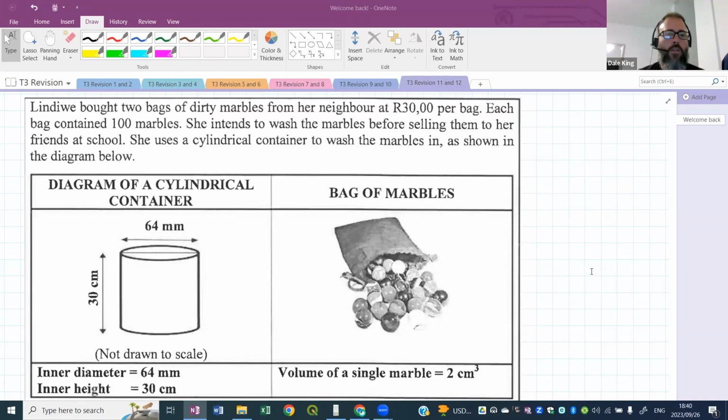On the left, we have a cylinder. We all know what a cylinder is. And on the right-hand side, we have this bag of marbles. At the bottom, they give us the inner diameter and inner height. Now, what does that mean, guys? What do they mean by this inner? Who can come online and tell me what it means when they talk about inner diameter and inner height?